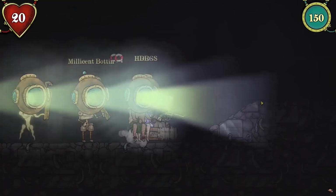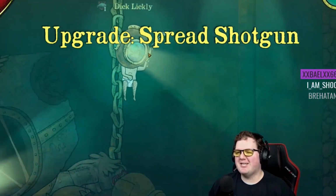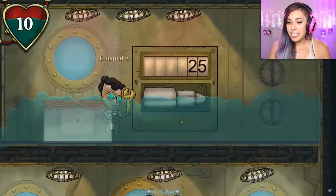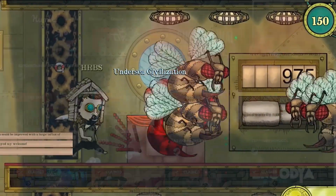Then there's We Need to Go Deeper. This is another co-op game. This one is a 2D roguelike where you go down in a submarine and explore an outlandish Lovecraftian world. Another one that's great with friends, so plenty of co-op games here.